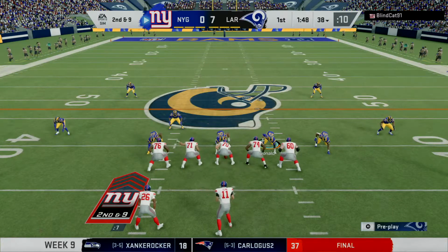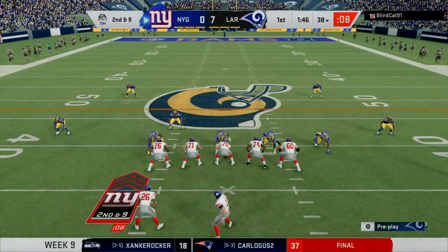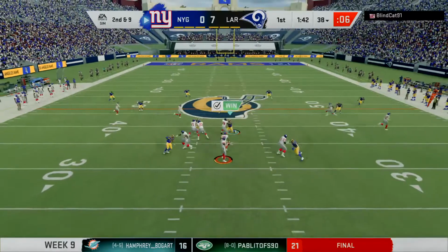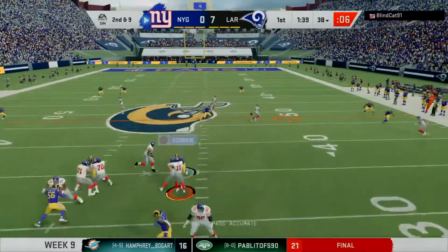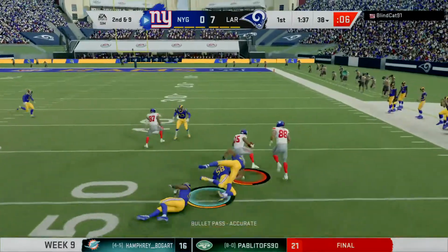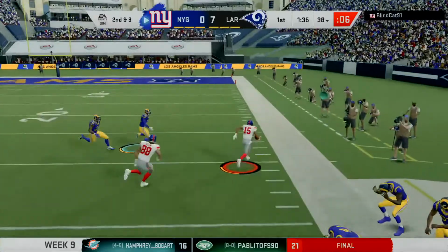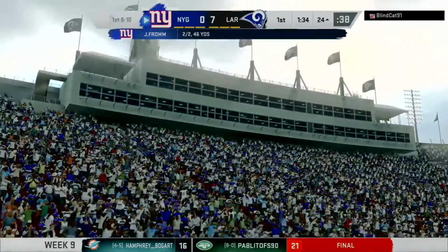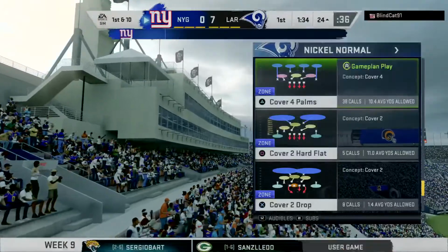Ready. 2nd and 9 now. He's got his man. This is Tate. Boy, he ran free there after the catch as that winds up going for 38.